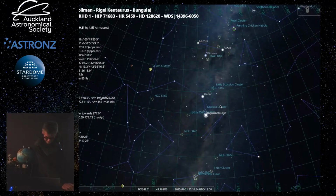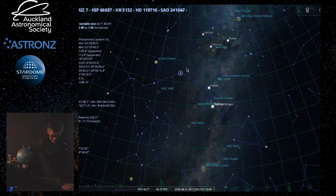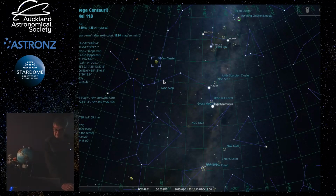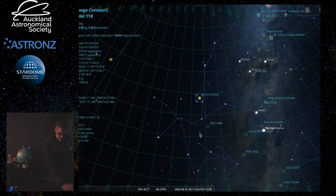If we now follow the line between Alpha Centauri and Beta Centauri, hang a left towards this star here, Eta Centauri, and we keep going about another half, or just over half of that distance again, is the object that Robert was just referring to, called Omega Centauri star cluster. It's relatively easy to see in binoculars. In fact, it's possible from a dark site to see it with the unaided eye. You'll just see a fuzzy star.